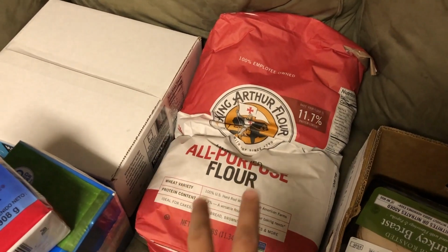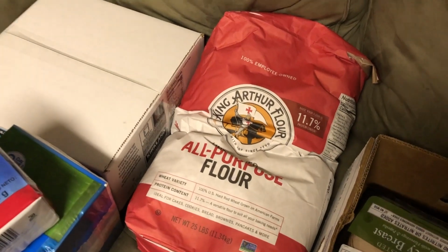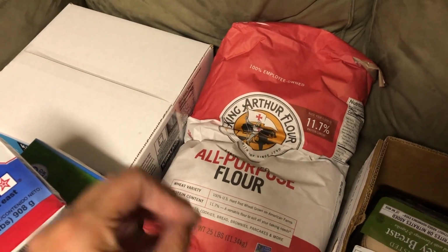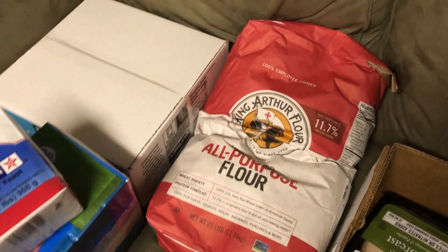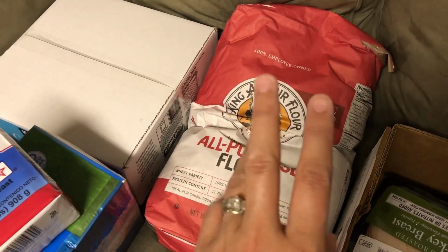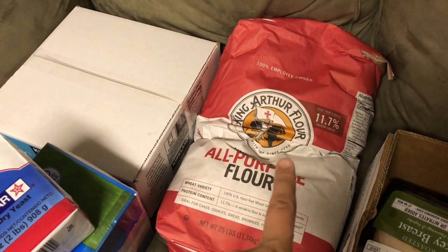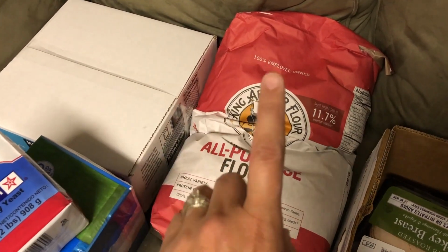I'm a total flour snob. I am all about King Arthur flour. I love working with it. It really does have a different texture and quality to the things that you make with their flour. I also like the ethics of this company. And so I got this. It is a 25-pound bag. It was only $12.99, you guys. One 5-pound bag of King Arthur flour is around $5. So that is an awesome deal.